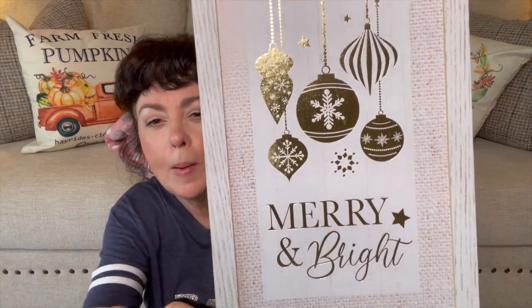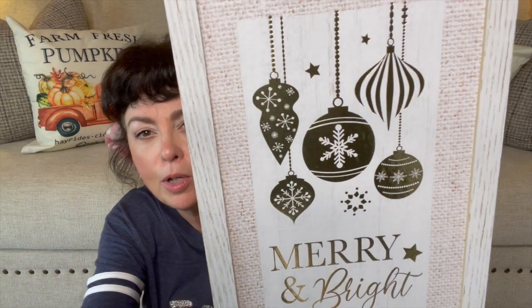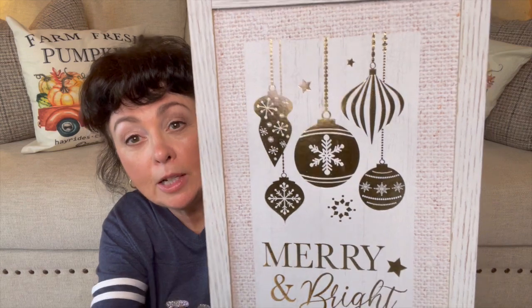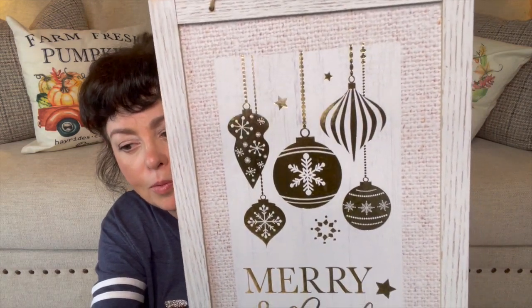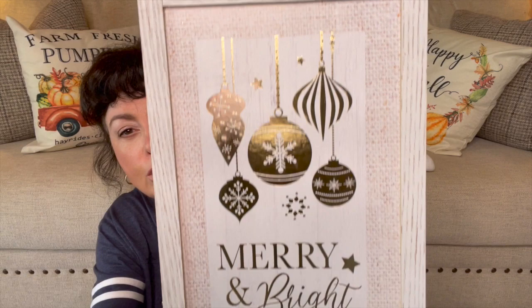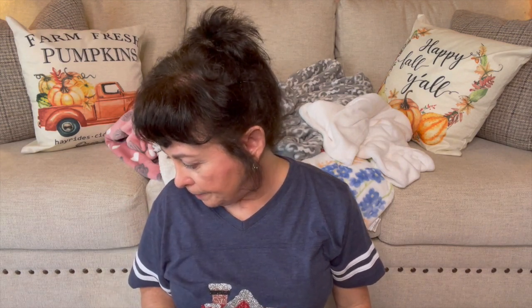Then I found this. I had never seen that. Most of this I have never seen before. Look at this one. Merry and Bright. Look how beautiful. And this is gold right here. It's kind of coming across silver sometimes, but it's gold. Look at those bulbs. So adorable. And I love this. It's not burlap, but it is gorgeous. Like I said, most of the finds are new for me this year. I think I may have seen those scarves for the pets before, but I think everything else is new, okay?